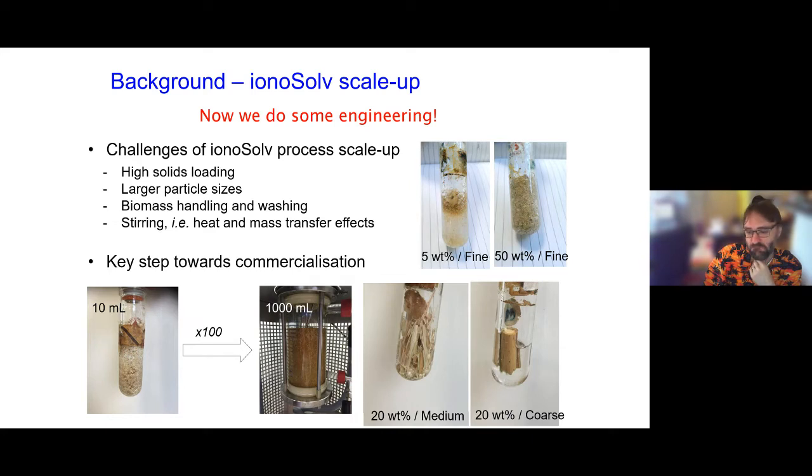So, okay, if the ionic liquids are so aggressive that they can handle anything, what about big chunks? And so we started looking at mass transfer studies and solids handling and washing studies, and what happens when you put giant chunks into a reactor, and what happens when your reactor gets really, really big, and that sort of thing.